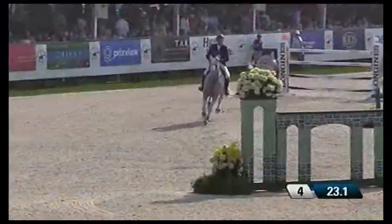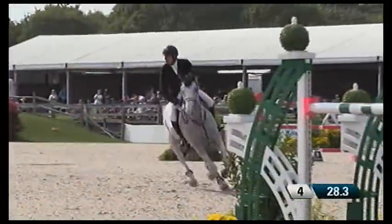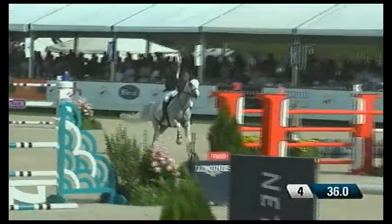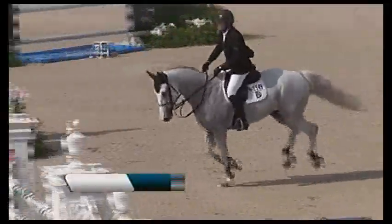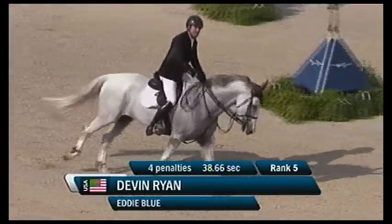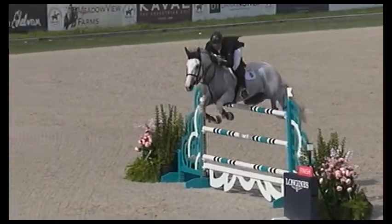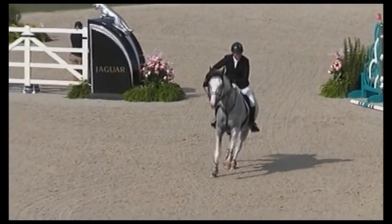Interestingly enough, Charlie and I both agreed that double was going to be the place to really be careful. No one has had it down, and everybody's had that number 3 or, I guess, number 16 vertical down. They had respect for the double. There it is, 38.66. A fast 4 faulter. He goes into 5th place behind Adrian Sternlich with 2 riders to go. Looks just a little bit deep, just a little too close for that speed. Correct.